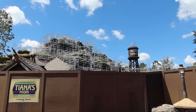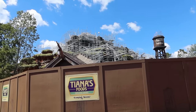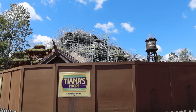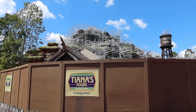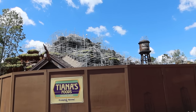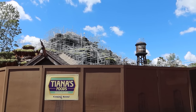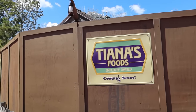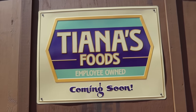So, of course, Splash Mountain is now closed here at Magic Kingdom and also at Disneyland in California. And it is being rethemed into Tiana's Bayou Adventure, set to open in 2024. And yeah, as you can see, lots of work going on at the moment, retheming Splash Mountain. And yeah, Tiana's food has got the water tower just off to the right-hand side over there as well. And yeah, you've got all the signage down here at the front. Coming soon. Yeah, they've not announced when yet, but it will be at some point in 2024.